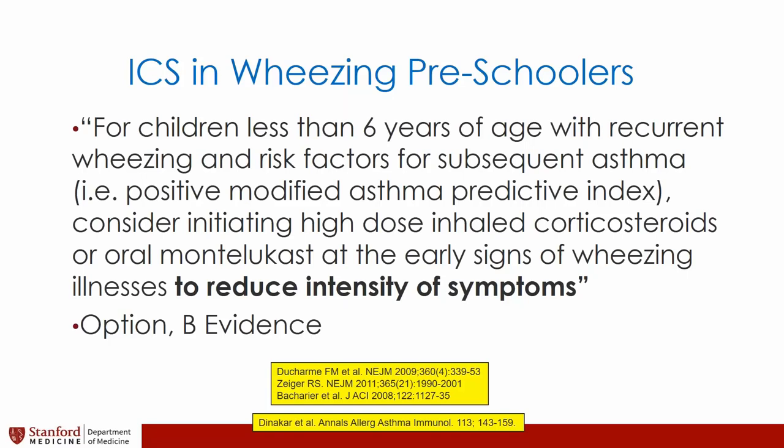So you're not going to really succeed in decreasing exacerbations too much, because it's very hard to control wheezing infants, except if you go to very high doses, as in the Ducharme study, who did show a significant change, but the inhaled steroid dose was very high, and people are worried about long-term side effects, and growth especially. In the other studies by Zeiger and Beccaria, montelukast helped in the Beccaria study, and in the Zeiger study, there was an improvement in symptoms. So that's why we called it an option with B evidence.